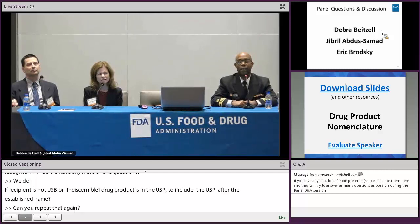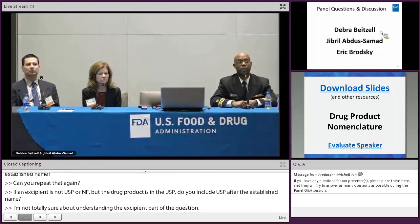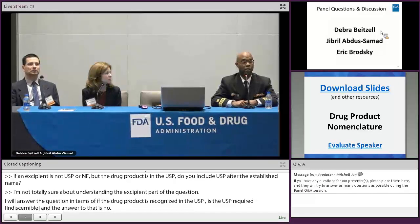Okay. I'm not totally sure about understanding the excipient part of the question, but I'll answer the question in terms of if the drug product is recognized in USP, is USP required in the name? And the answer to that is no. USP is not required to be put at the end of the established name. It's optional. The applicant gets to choose whether they want to include USP at the end of the name or not.